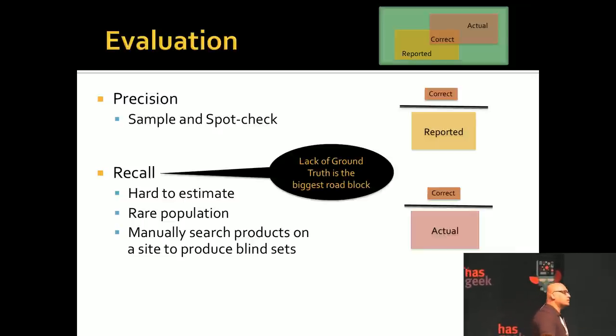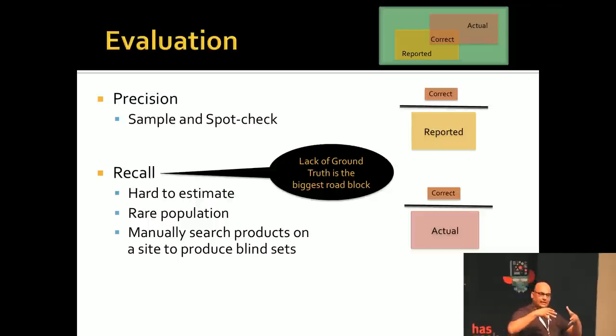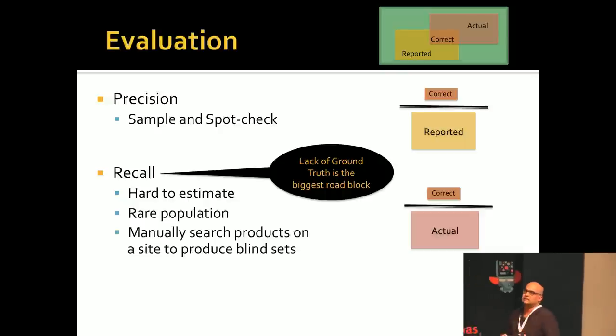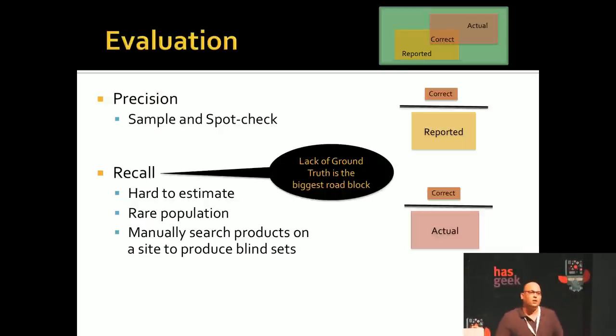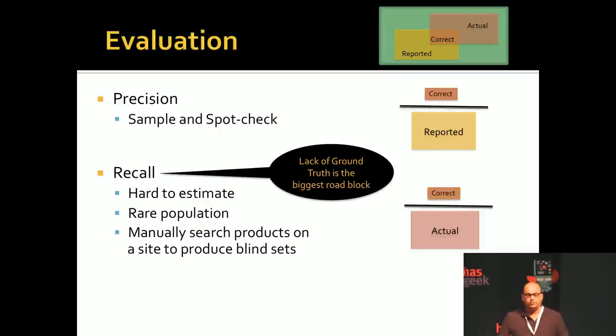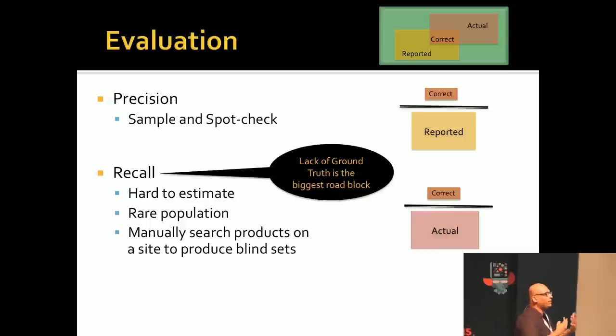Some of the ways that we have used is to have people actually search for products on different sites where we expect them to be sold, to put together a blind set, and then we compare our results against this blind set. Again, it's a very rudimentary approach, but it does allow us to get a sense for where we are recall-wise. The other thing that you might do is construct an envelope of potential matches. So I'm going to say anything that is within a string Jaccard similarity of whatever, I'm going to consider it as a match, and I'm going to sample from that population and treat that as the bounding envelope. So a lot of ideas here, but it still remains a needle in the haystack kind of problem, hard to estimate.